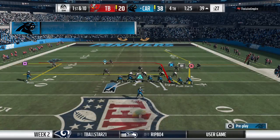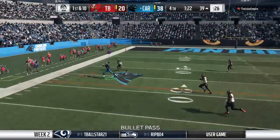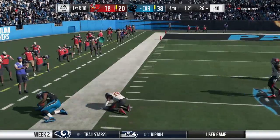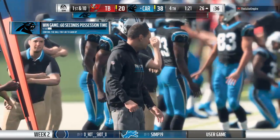Let's go. Watch it now, Barney. That one looks like he'll throw here. And he's got his man on the out route. That one goes for 13 yards, and it moves the sticks.